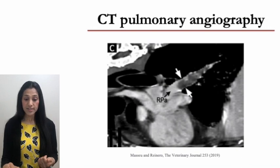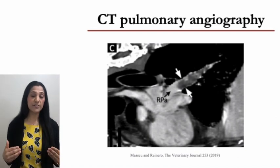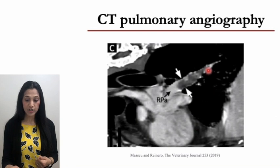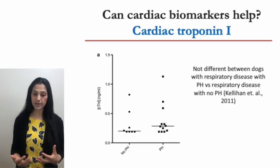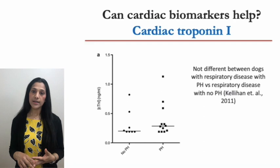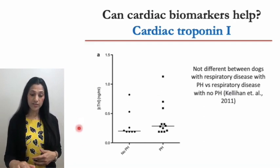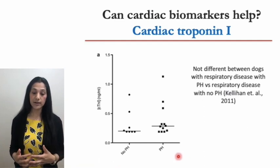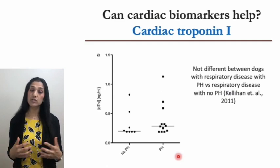Similarly, this is a CT pulmonary angiography, which is particularly useful to confirm a diagnosis of pulmonary thromboembolism in small animals, as can be seen in this image from a 7-year-old American Staffordshire Terrier with pulmonary hypertension. In terms of cardiac biomarkers or blood tests, cardiac troponin I and NT-proBNP have been investigated. And as you can see in this graph here, cardiac troponin I was not helpful in differentiating between dogs with respiratory disease with PH versus respiratory disease without PH.